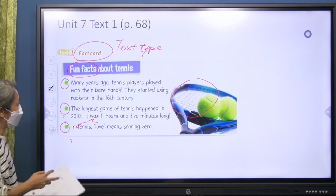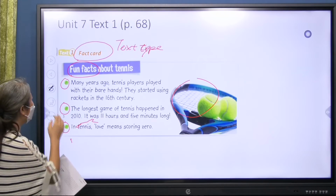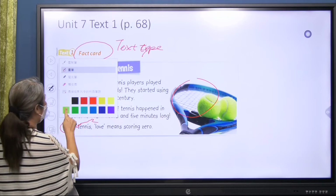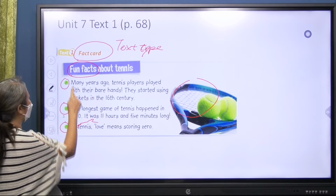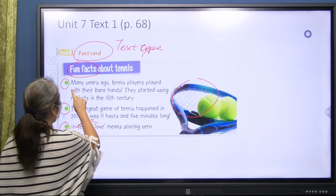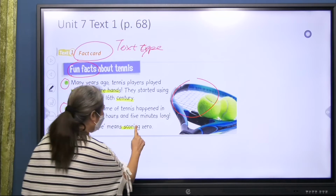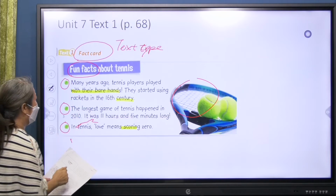And let's go to the vocabulary. Okay, let's see if you know about the vocabulary. Here, first, highlight the vocabulary. With their bare hands, century. Okay. Score, scoring.